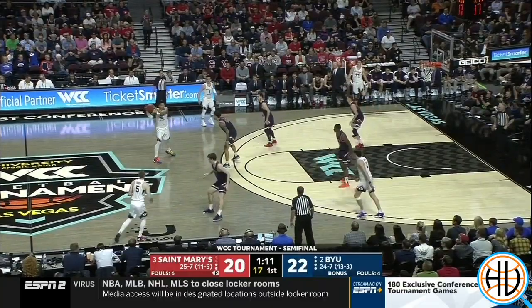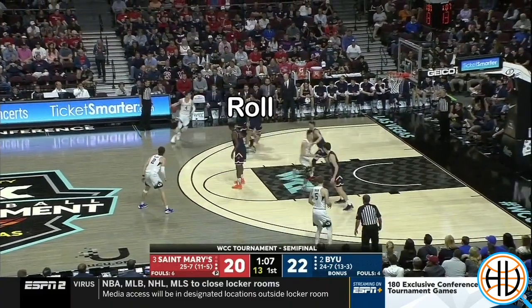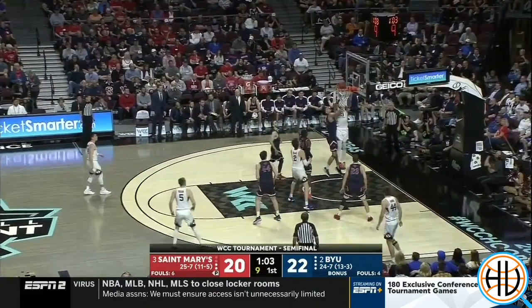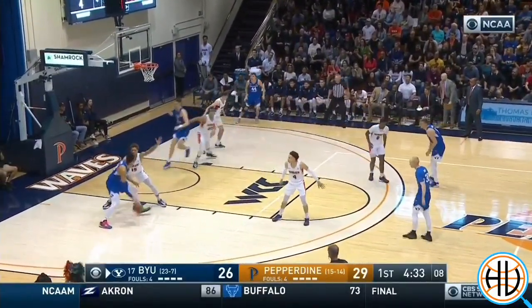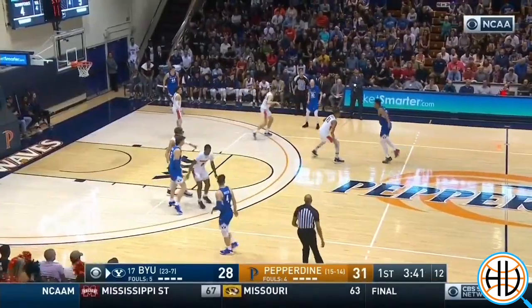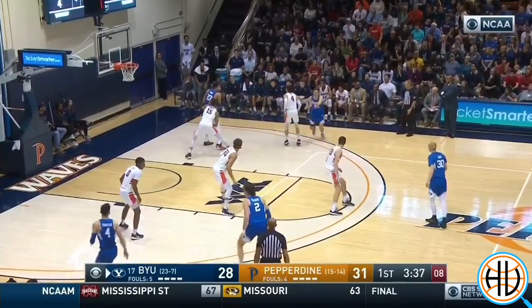Even when the roll wasn't open, BYU had the luxury of simply being able to feed Childs in the post in late clock situations. Because of all the shooters in the lineup around him, Childs faced more single coverage than someone with his skill and size would normally see. And he took full advantage of it, showing the ability to finish over either shoulder and draw fouls.